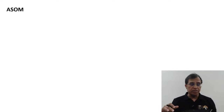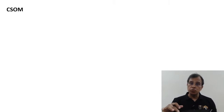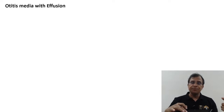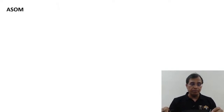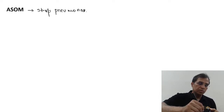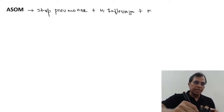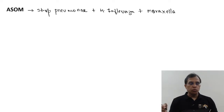But in the middle ear infections, there are so many otitis. We'll talk about ASOM, we'll talk about serous otitis media, we'll talk about CSOM, and we'll talk about cholesteatoma. So many types of inflammatory disease in the middle ear, they're very, very important. Now ASOM is caused by three pathogens. It's caused by Strep pneumoniae, or pneumococcus as it's sometimes called, plus Haemophilus influenzae, plus Moraxella. These are the three pathogens which are involved in ASOM.